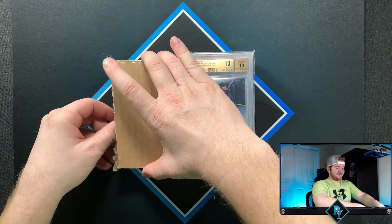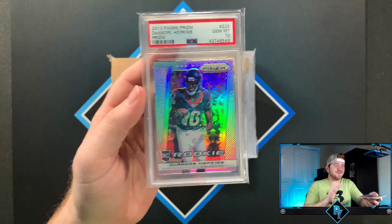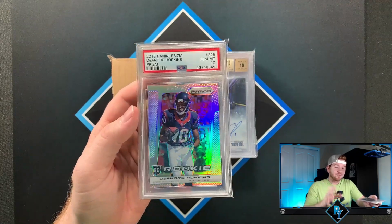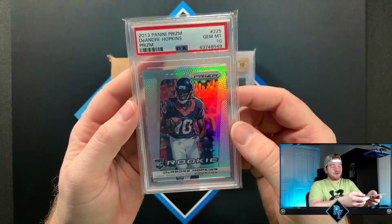All right. 3 more cards. Oh, this is one of my favorite cards in my collection. It might be my favorite card. The more I look at this card, every time I look at it, I just love it. 2013 Panini Prism DeAndre Hopkins Prism, or now known as Silver Prism, PSA 10. Bought this card for $825.